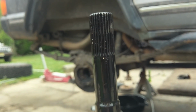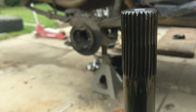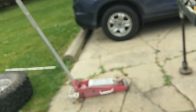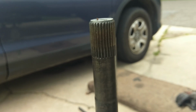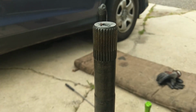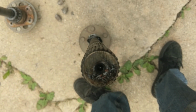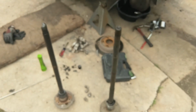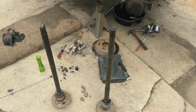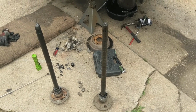It's chromoly. 4140. Unless they don't treat it well or something. Let's take a look at the stock shafts. That one still looks a little bent, but looks straighter. They're almost perfect. I can't believe that. That's a bunch of horseshit, man. Shit sucks. Guess there's a reason why they were only $100 a piece, huh?